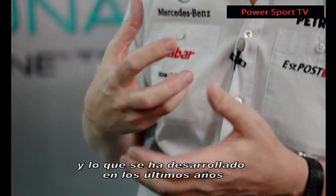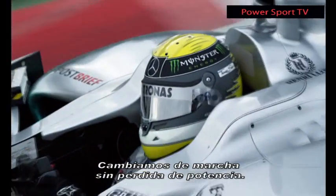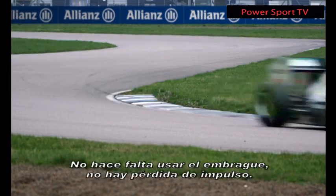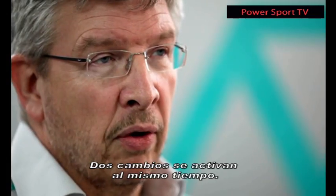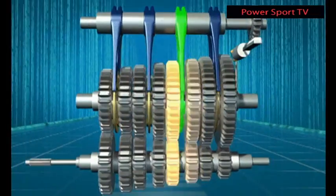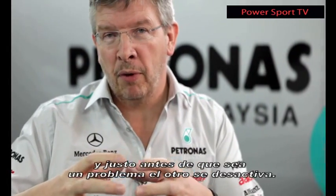And the thing that's really developed in the last few years is what we call seamless changes. And that means we change from one gear to the next without losing any power from the engine. We don't have to dip the clutch, we don't have to lose drive. And what we actually do is engage both gears at the same time. And one starts to overtake the other, and just before it becomes a problem, the other one pulls out. So we get seamless acceleration.